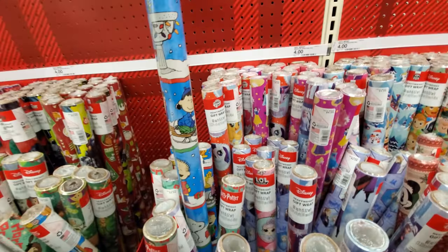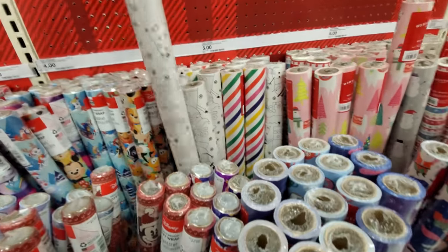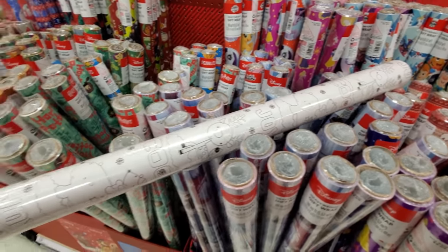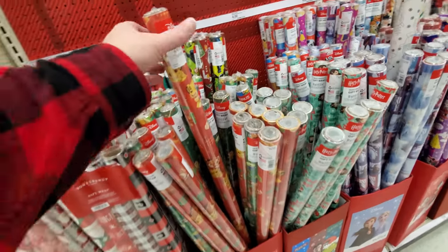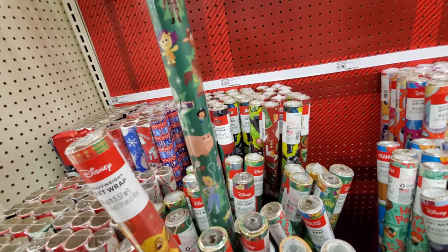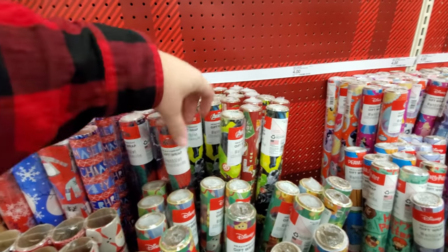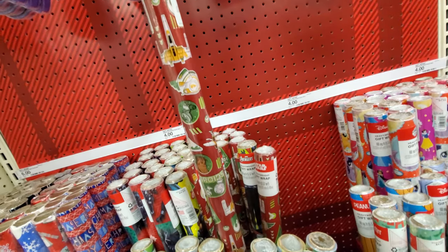Here's the Peanuts. What is this? Whoops. I'm always destroying something. Look, I think this is paper that you wrap the gifts with and then you color these. That's pretty cool. Lion King, Simba, Toy Story, there's Bullseye. What else do we have here? Avengers, Black Panther, and here's some Star Wars.